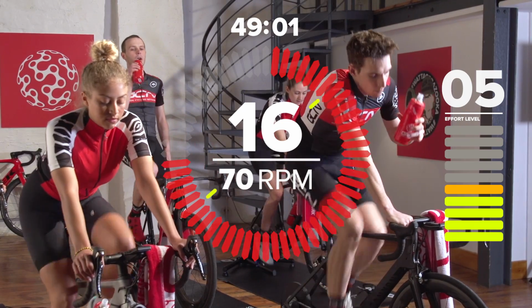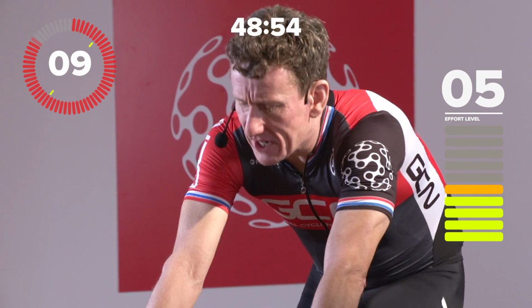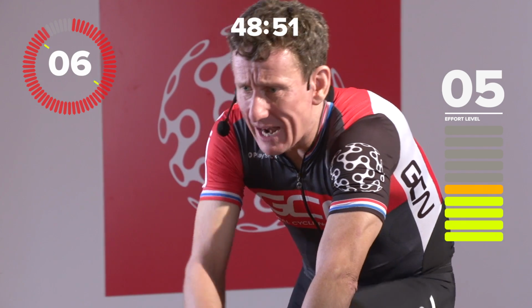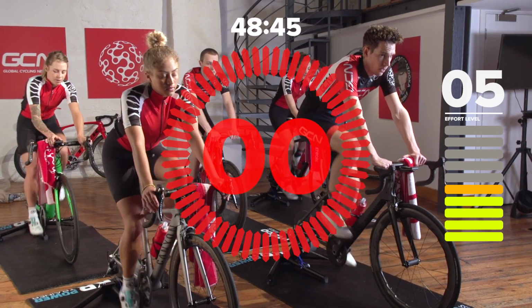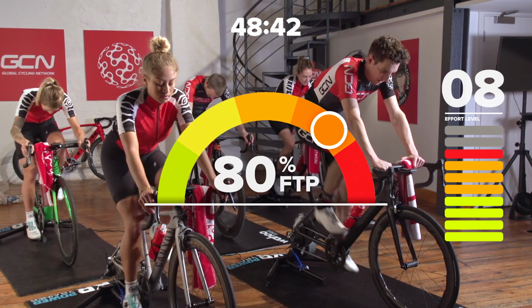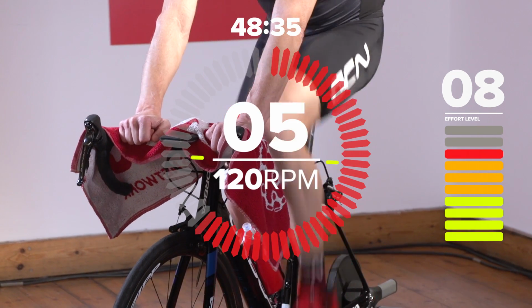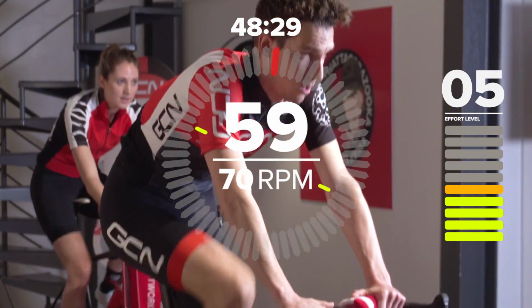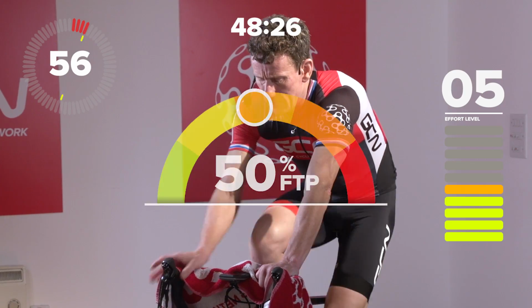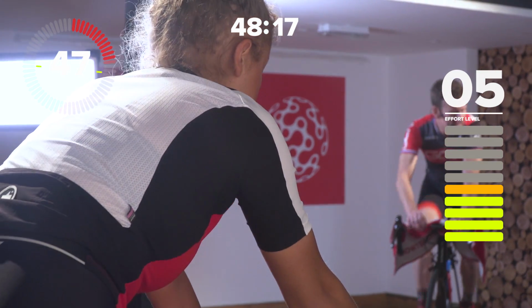So, around 15 seconds to go to the next high cadence spin. So again, using a combination of your gears and your element, adjust the resistance, but remember, it's all about your perceived exertion. So here we go. Spin those legs. 15 seconds. Just get them used to what's going to be coming up. 2 and 1. Down again. There we go. Just keep them spinning. Another 50 seconds or so. We've got the last one of those.